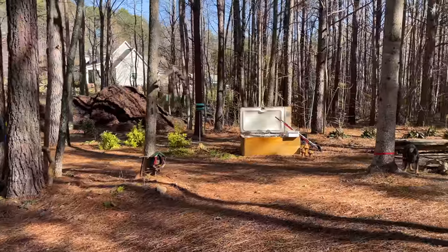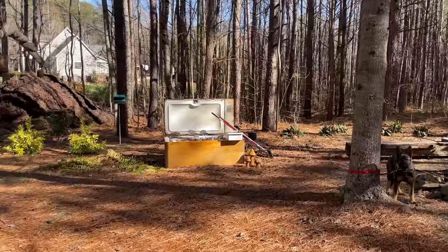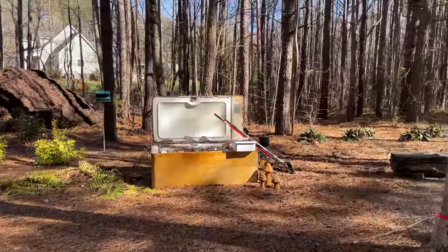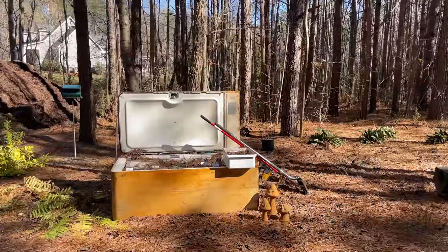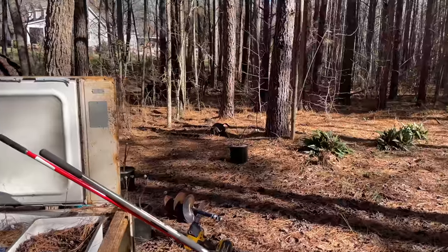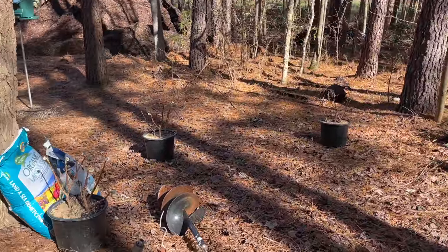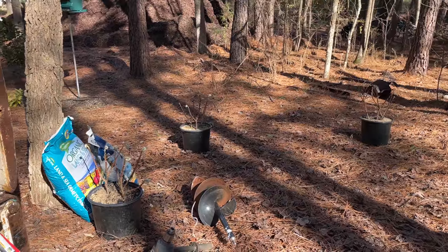All right, so when you come across and you're in the pines, right here is the infamous refrigerator turned planter. We're going to put the Edgeworthia right around on the back side. I have two of them placed out. One is still right there beside of the Land and Sea.